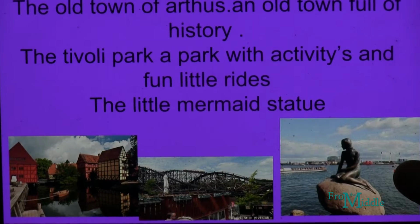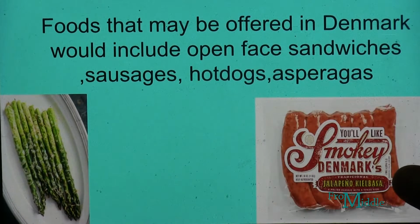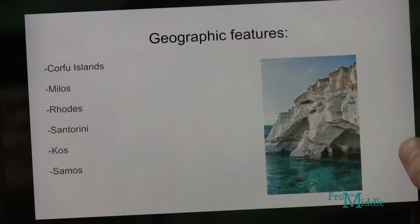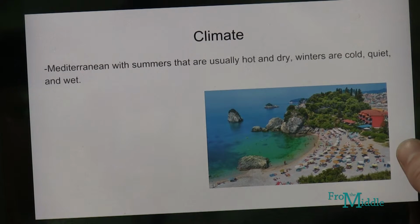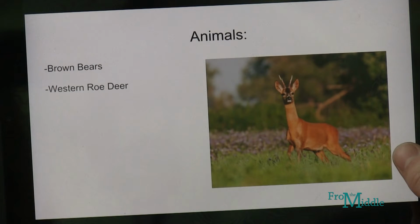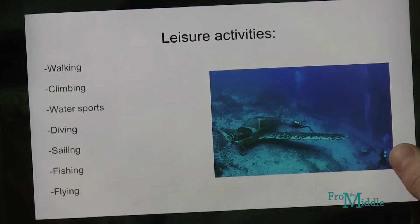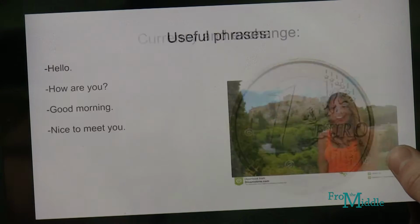We choose 11 to 15 topics to get an A, 8 to 10 for a B, and 6 to 7 for a C. Some topics we can choose from are our country's currency, different laws, governmental structures, leisure activities, famous sites to visit, and many more. Then we put each topic on a different slide.